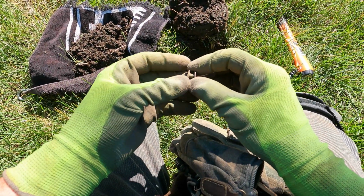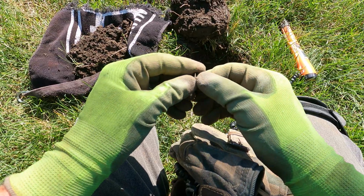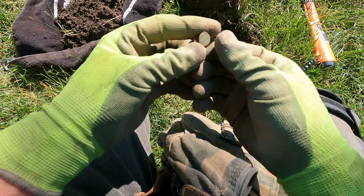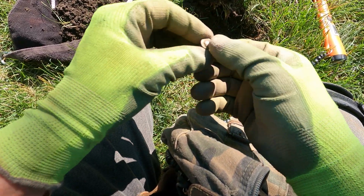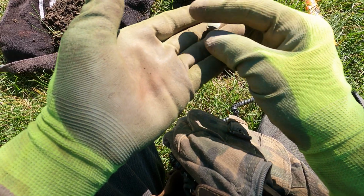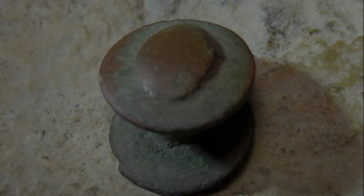Out of this hole, easy boy. Out of this hole, I think I found a brass rivet. Nothing special, but it's a relic and it's got some age to it.